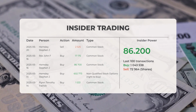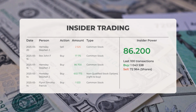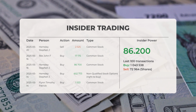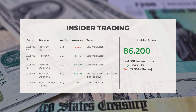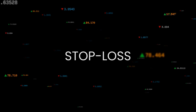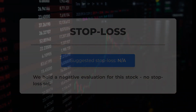Based on the 100 most recent insider trades, we have determined that the insider power is positive, with a ratio of 86.201. Overall, insiders purchased 1,043,538 shares and sold 72,964 shares in the last 100 trades. Our assessment for this stock is unfavorable, and there is currently no stop loss in place.